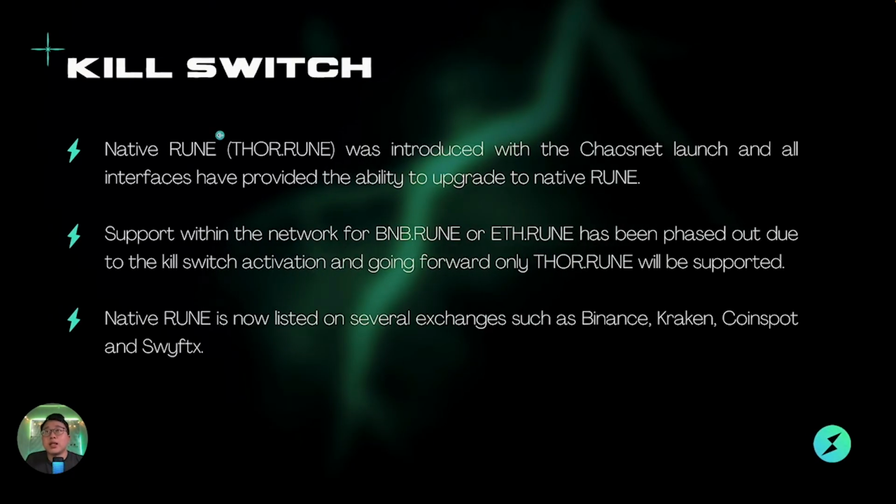So the kill switch, the native RUNE, which will be known as Thor.RUNE in your wallet, was introduced with the Chaosnet launch, and all interfaces have provided the ability to upgrade to native RUNE. So if you are in your wallet, like XDeFi wallet, you just go over to THORSwap, they will actually prompt you to upgrade your BEP2 RUNE into native RUNE. Just note that the BNB.RUNE or the ETH.RUNE, once you upgrade them, you cannot go back into any of this RUNE. So it's a one-way process only.